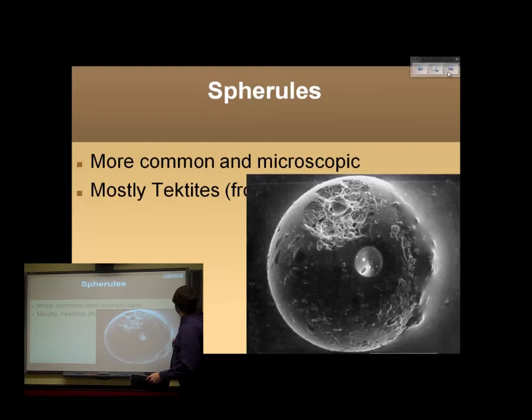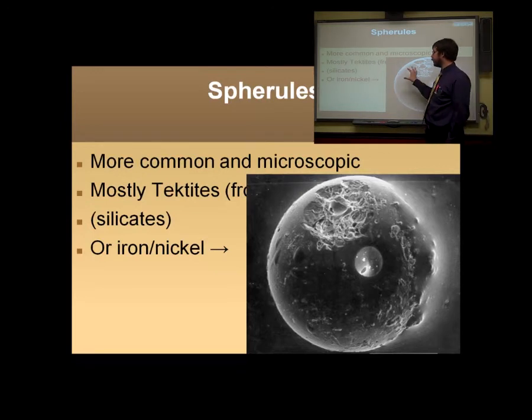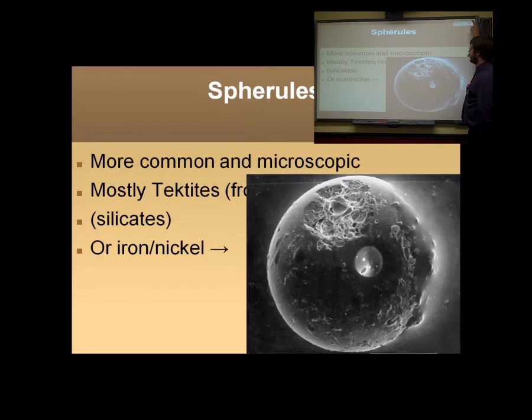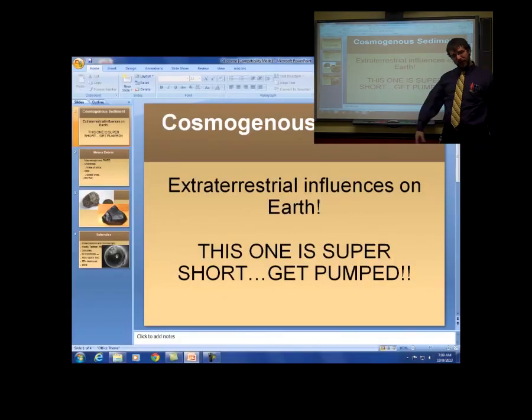90% of this is going to be destroyed by the atmosphere, and then a lot of it will be dissolved into the ocean floor. The glassy stuff, the ones that have a lot of silicates, they tend to not dissolve, and so they just float down and sink, which is really kind of nifty. So those are cosmogenous sediments, big ones, little ones, that's it.